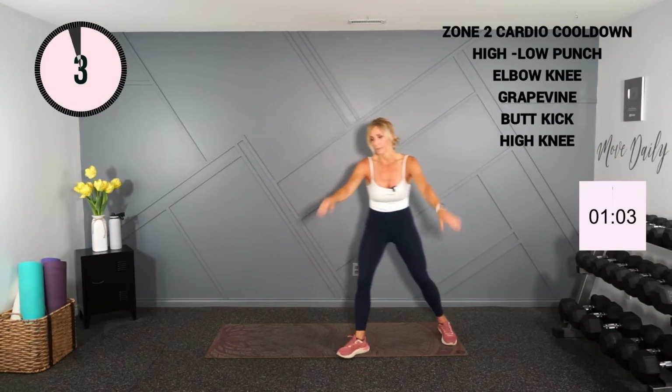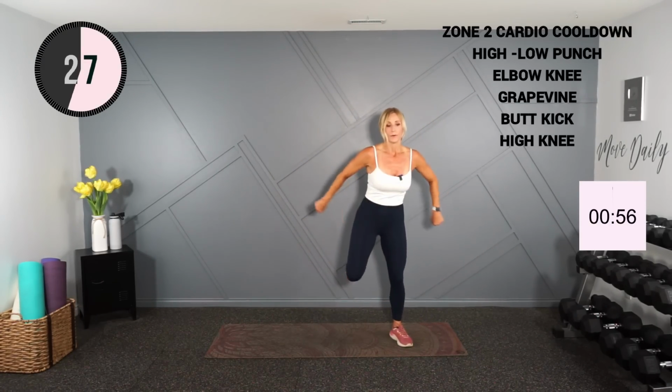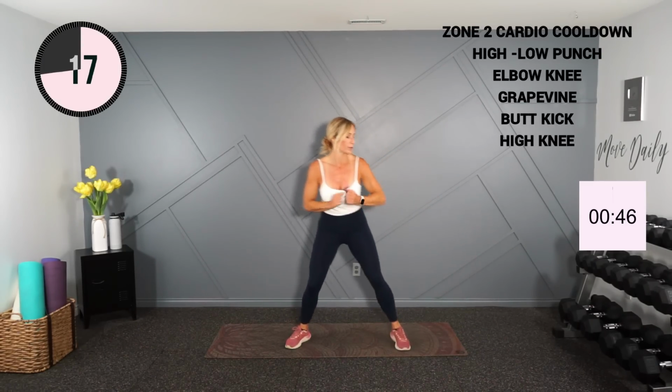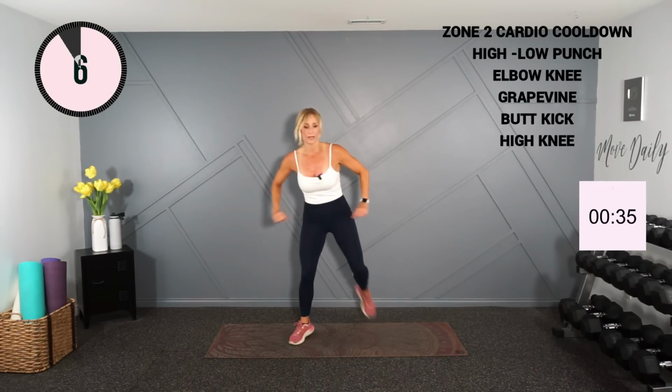Butt kick with a tricep push out. Right here, here, here. And here. Almost there, folks. Feeling the heart rate come down. You should. That recovery time is a great indicator of your own cardiovascular health as well. Something to work on for sure.